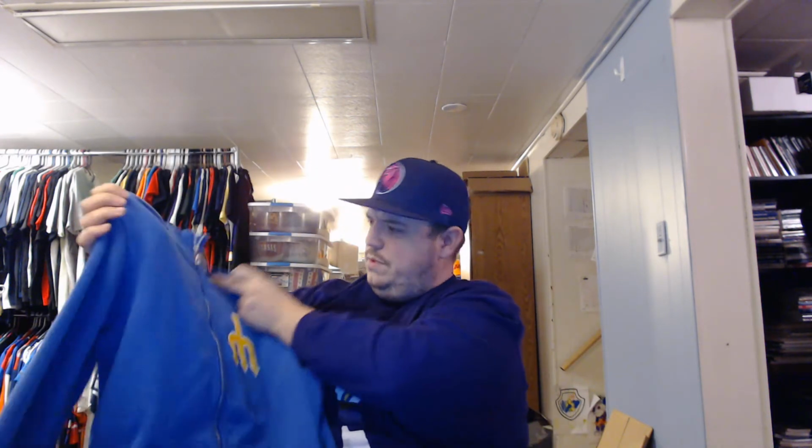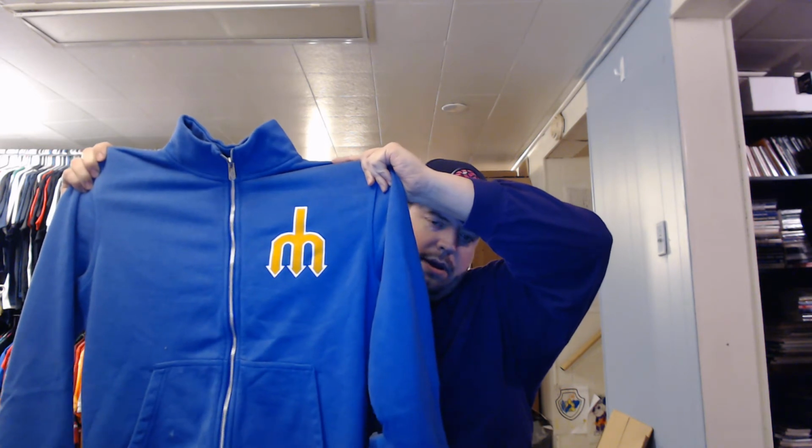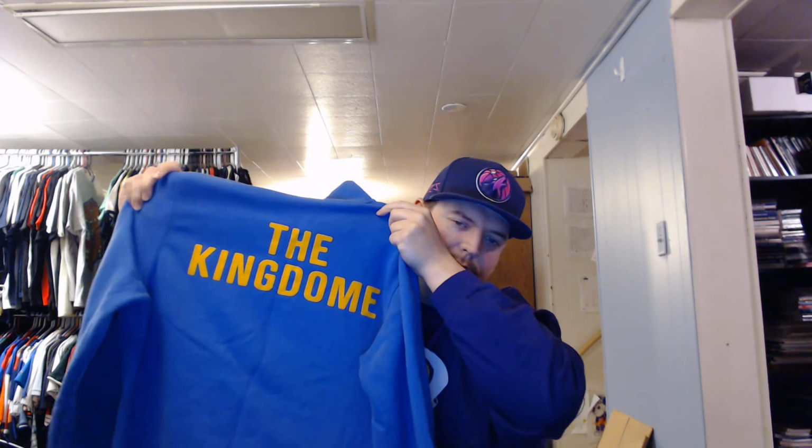Super Bowl hoodie. What's this? Oh, cool. Oh, very cool. Very cool. What is this? Okay. It's a Nike full zip sweatshirt jacket with the trident, and it's, I don't know, like a felt applique, and then on the back you got the kingdom. This is cool. This is one of those Nike throwback sweatshirts. They do them right a lot. Oh, this is cool.